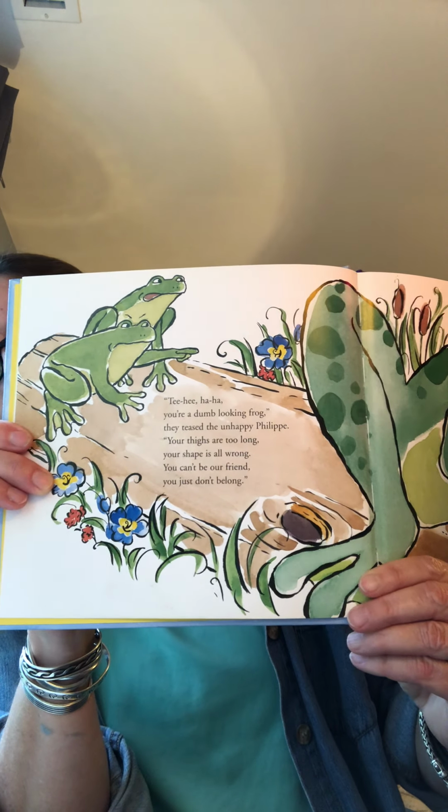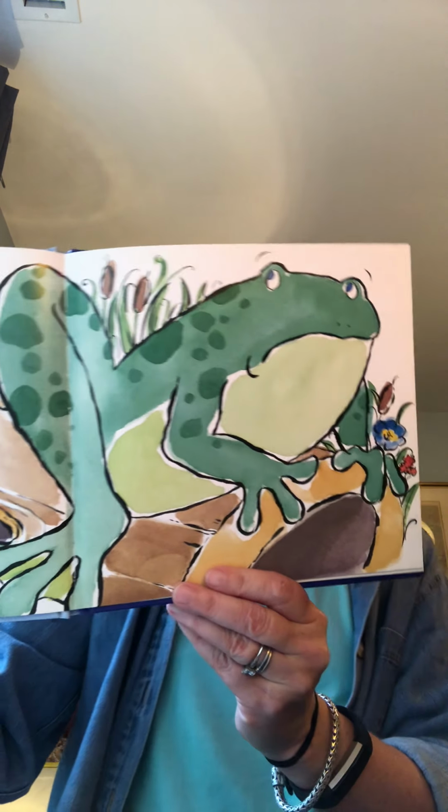Tee-hee, ha-ha, you're a dumb-looking frog, they teased the unhappy Phillipe. Your thighs are too long, your shape is all wrong. You can't be our friend, you just don't belong. So there are the teasing frogs. And there's poor Phillipe.